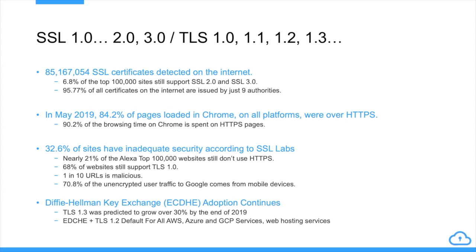It's the standard for all cloud services, pretty much every web hosting service. We're seeing it in our business everywhere. So Diffie-Hellman key exchanges are everywhere.